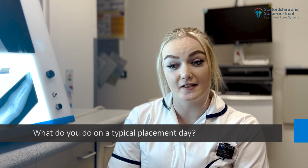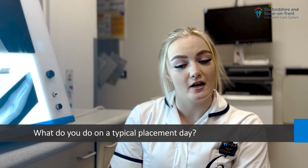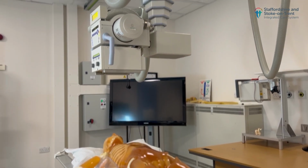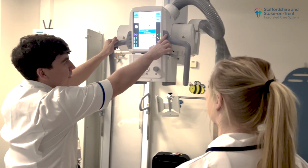Start of a typical day, I sign in, I collect my dosimeter, and then I usually go to general X-ray hub. I look at the patients that we've got on appointment on that day. I ask the radiographers, is there anything you need assistance with? It's usually, you can either be wiping down, just preparing the room for patients.